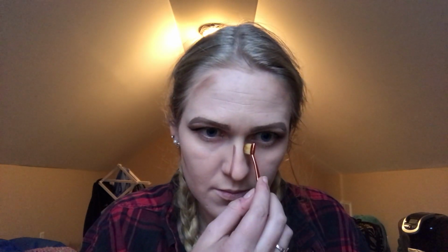And then I have a little one of those to do my nose. For my nose, I actually just dab it in with my finger because I don't want the sponge to pick up any product. And then for the rest of my face, I blend it in with that sponge. So I'm going to use this corner button and just blend that in.